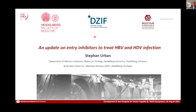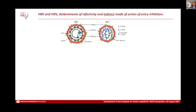I would like to give you an update on entry inhibitors to treat HBV and HDV infection. If we look at entry inhibitors, we look at both viruses in common because they share the envelope proteins, the large, small, and middle protein. And the Delta virus uses these envelope proteins. Therefore, Delta virus is very special, not only as a pathogen replicating by a completely different mechanism. That means that it cannot be treated efficiently with nukes. But it can be treated, as HBV maybe in the future, with an entry inhibitor.